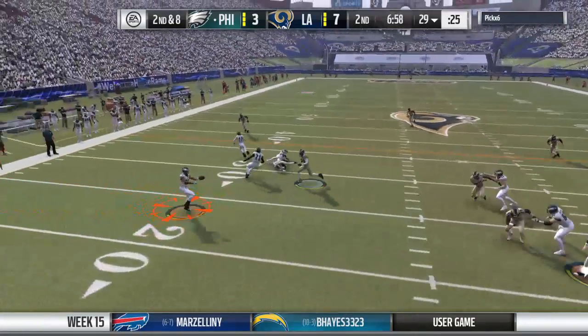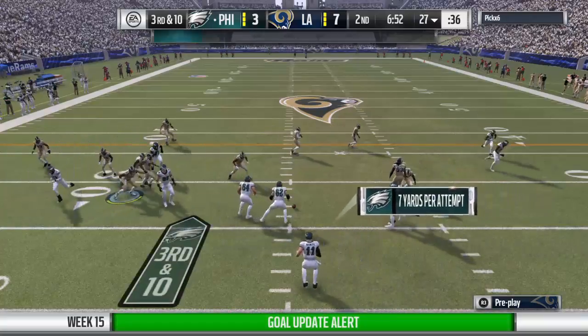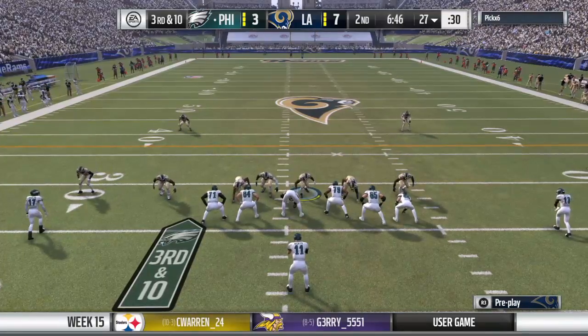Now Wentz throwing on 2nd down. Left side caught by Matthews. He lost 2 there, and it's 3rd down. They threw the screen to the perimeter, but to no benefit at all. Tackled behind the line of scrimmage for a loss of yardage.